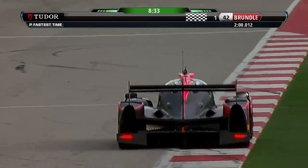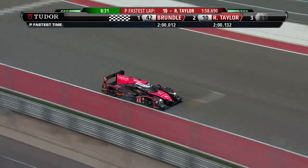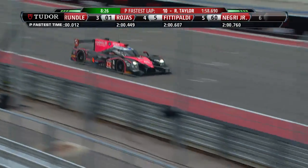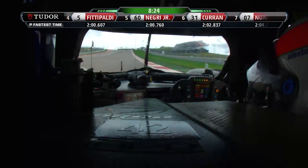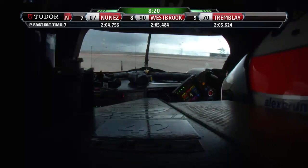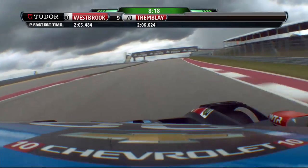Oh, well, speaking of improvement, what is Alex Brundle going to lay down now? A 2-minute. Oh, Ricky Taylor though goes a 1:58.6 right in front of Brundle. Does Brundle have a response? Yes. A 1:58.9, 0.3 of a second. But Taylor in the number 10 Corvette, nobody.